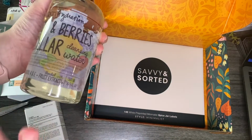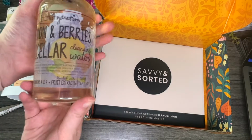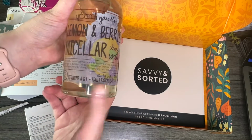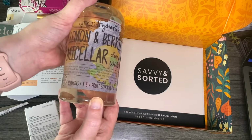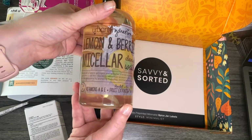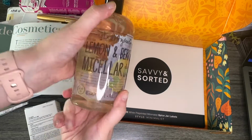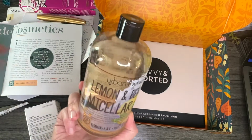And yes, it's my micellar water. I could use some of this. Urban Hydration Lemon and Berries Micellar Cleansing Water. Oh my god, this sounds amazing. Lemons are natural astringent and detoxifiers and help rejuvenate and add back luster to dull skin. Our berry blend helps promote a healthy, youthful appearance by plumping, hydrating, and brightening the skin. This is awesome. I go through these, and this one is 500 ml. This will last, and it sounds awesome.